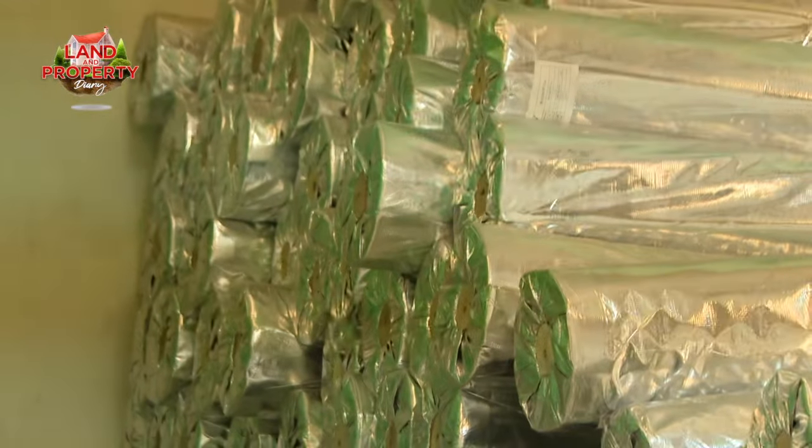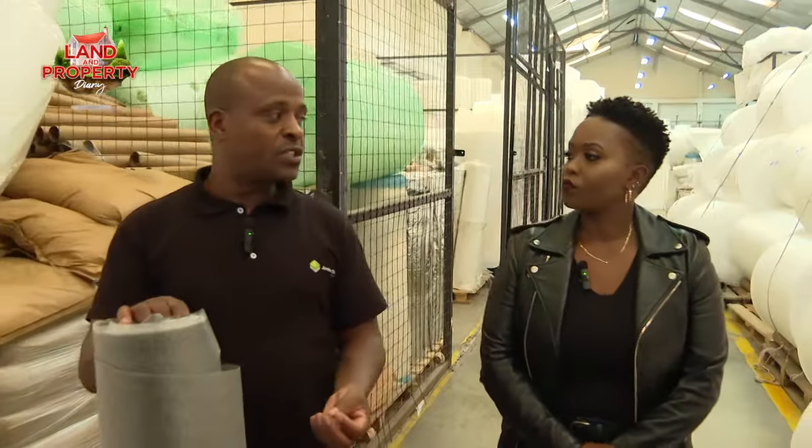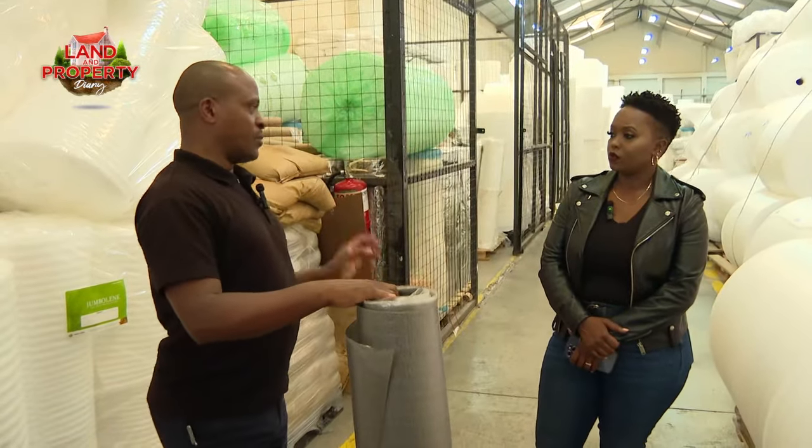Number two, there is what we call chemical waterproofing. You can do a chemical waterproofing where you mix chemicals with cement, and when you cast the slab, you cast with that kind of mixture. So it minimizes or blocks water or moisture from percolating onto the floor. So those are some of the common products used.